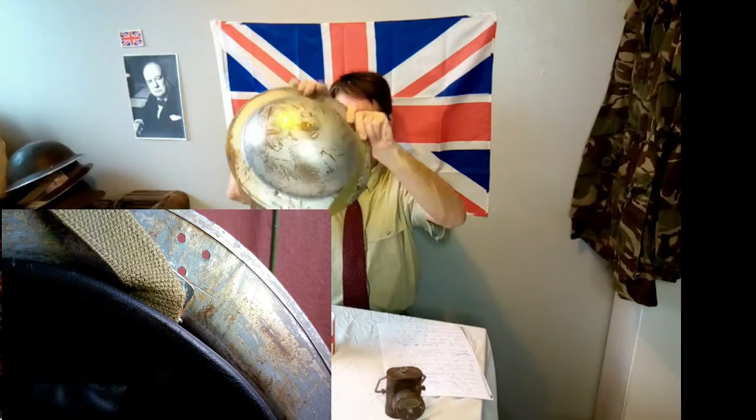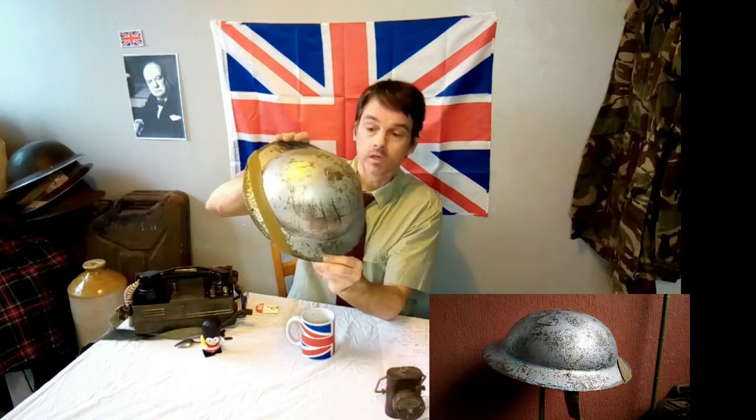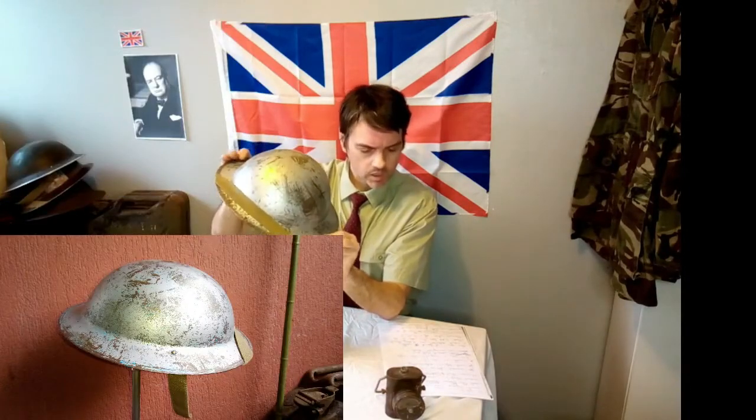Now, I have another one. This one is a Mark II civil defense helmet. Note the three holes on the side. It means that it cannot be used for armed forces. It was used for civil defense exclusively. Look at this, a magnet. The armed forces helmet was made with amagnetic steel, the civil defense helmet was made with magnetic steel.